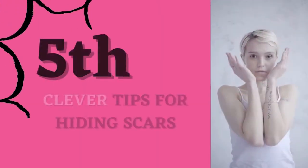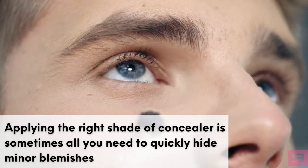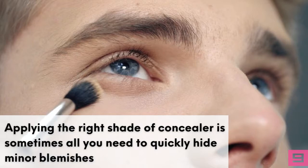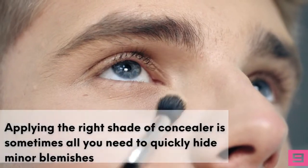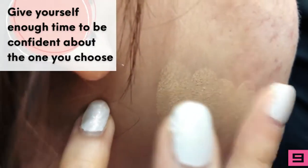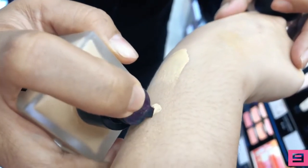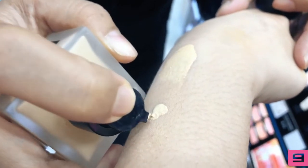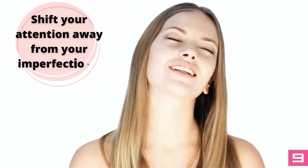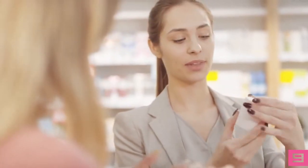Here is the fifth clever tip for hiding scars. Applying the right shade of concealer is sometimes all you need to quickly hide minor skin blemishes before you head out the door. Of course, it's best to give yourself enough time to be confident about the one you choose. You'll want to make sure it matches the color of your skin as closely as possible and opt for a reliable, long-lasting product. This way you can shift your attention away from your imperfections and focus on what you do best: performing. Head to your local makeup store and chat with a beauty consultant, or do some research to find the right concealer for you.